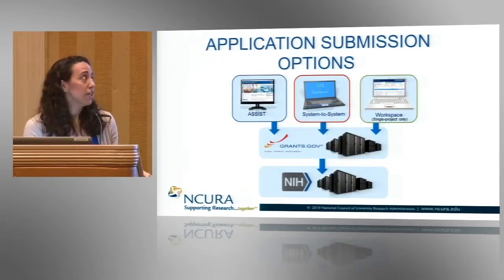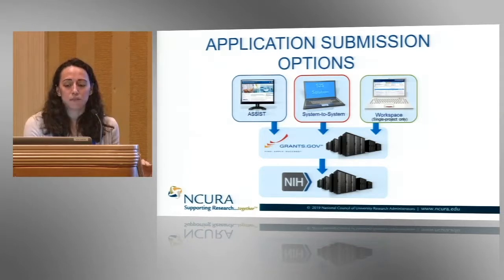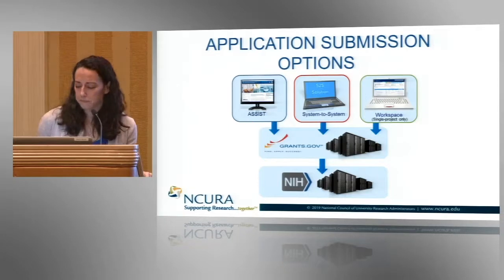And then in terms of actually submitting your application, for most of you, your institution will probably dictate how you're going to submit the NIH applications, but I am going to give a little background on some of the different options that are available. We have ASSIST, which is an NIH system. We have system-to-system solutions, which many of the universities and bigger institutions use, which are actually managed at the applicant institution. And then there's the grants.gov workspace.